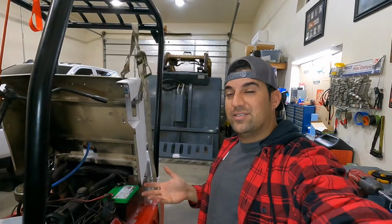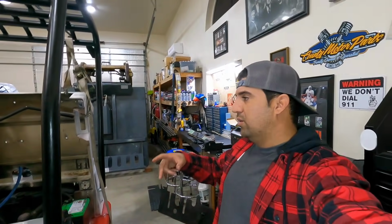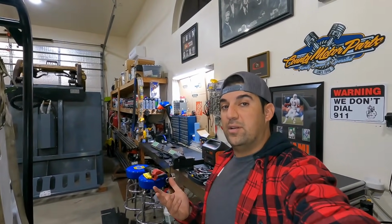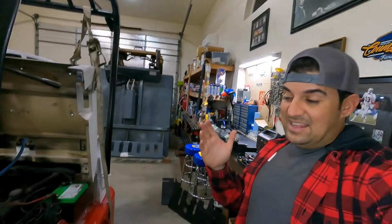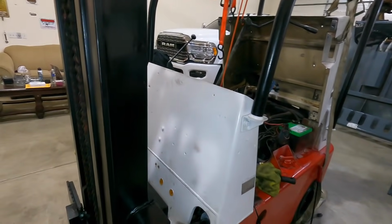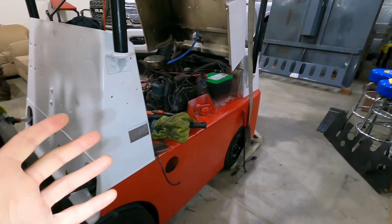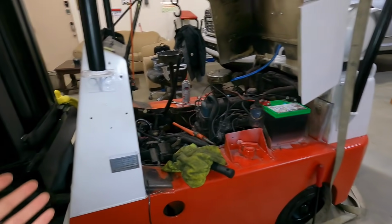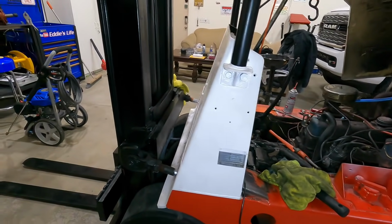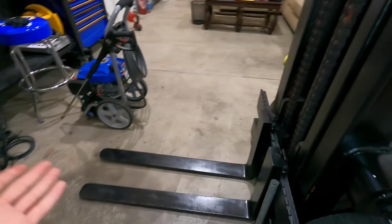Like, they went cheap on the same thing as usual. Anything you're purchasing in this world, whether it's trucks, whatever it is, they're going cheaper on stuff. And this forklift, I don't know if I ever told you guys, is a 1975 forklift. So it's old, guys. I mean, way older than me, but it works. It's a 5,000 pound forklift. The hydraulics don't leak. It works. That's the thing.